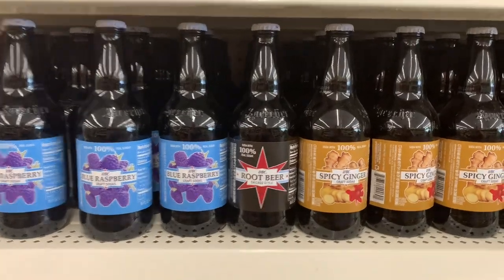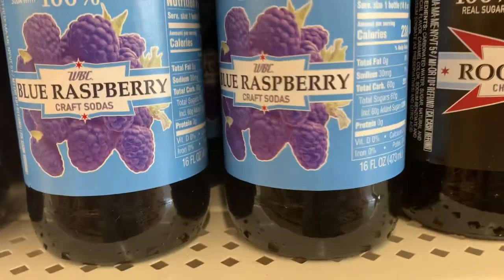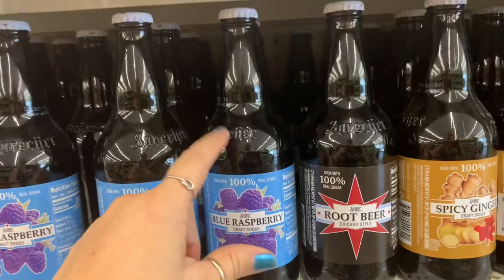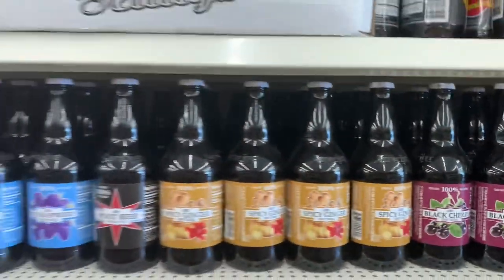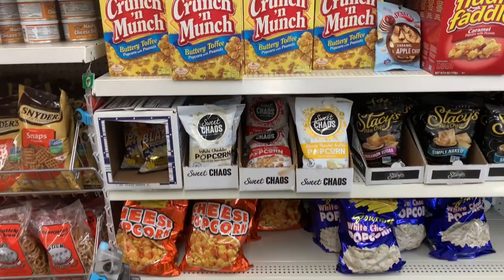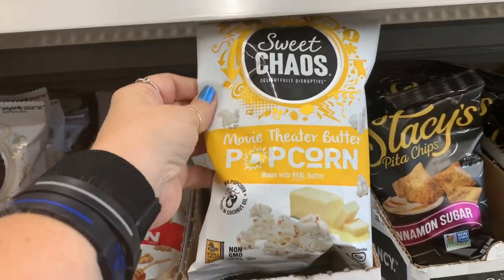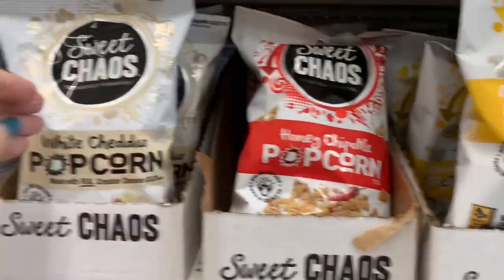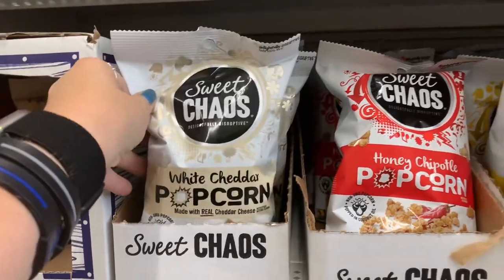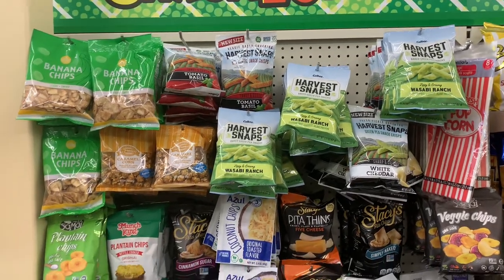Now here's another soda. I'm trying to see, oh, it's 16 ounce, and they are glass. There's blue raspberry, root beer, and then a spicy ginger, and then a black cherry version. Now this is by the Sweet Chaos brand. This one is the movie theater butter. Then they have the honey chipotle popcorn, and then the white cheddar popcorn. They have a lot of different snacks here.